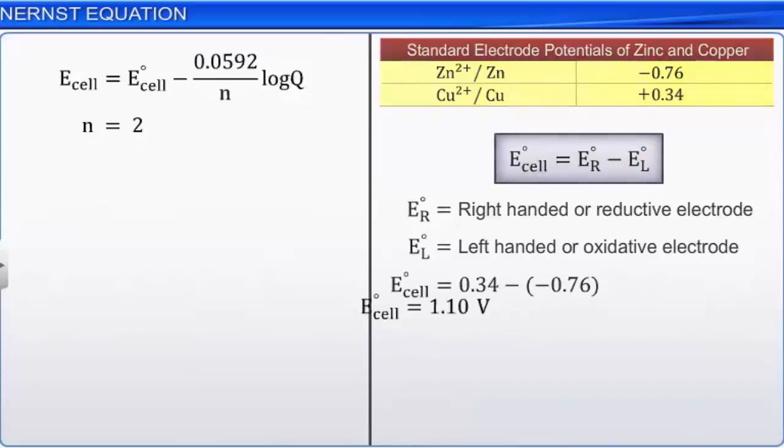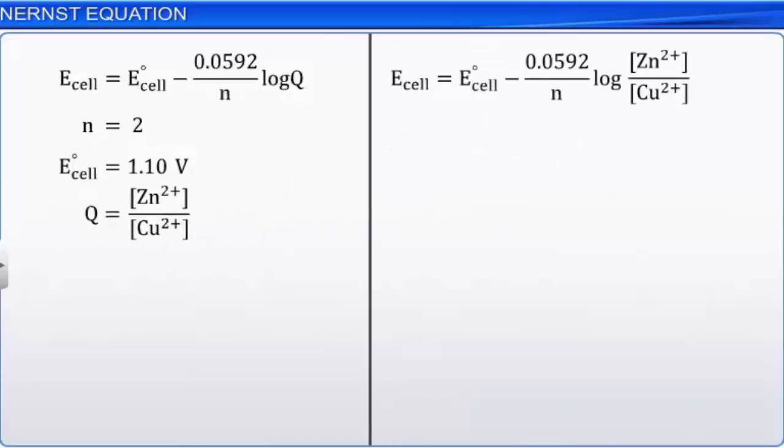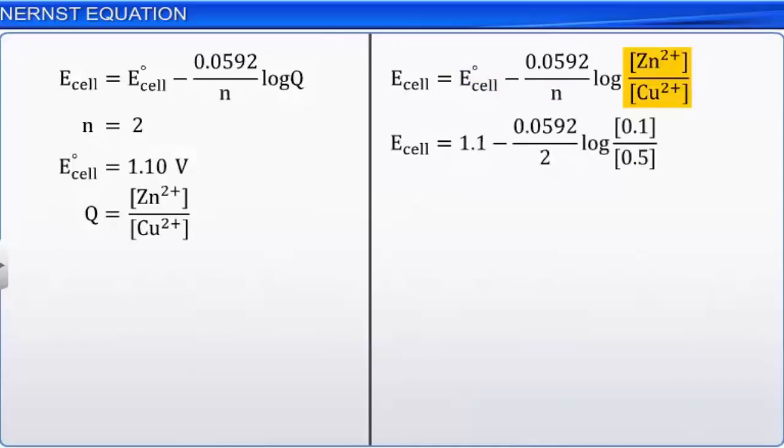Now work out the expression of Q, the reaction quotient. Since the concentrations of solids are taken as unity, the reaction quotient Q becomes the concentration of zinc 2 ions over the concentration of copper 2 ions. Then, we can substitute our expression for Q in the Nernst equation as shown here. From here, we can substitute our values for E naught, n, and the ion concentrations into the Nernst equation. The ratio for Q can be simplified as 0.1 divided by 0.5 equals 0.2. Now, it's a matter of simplification of the expression. E cell is equal to 1.12 volts.